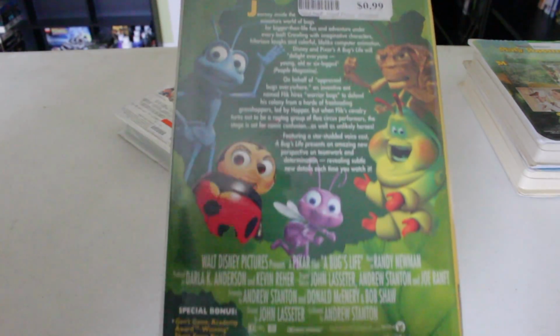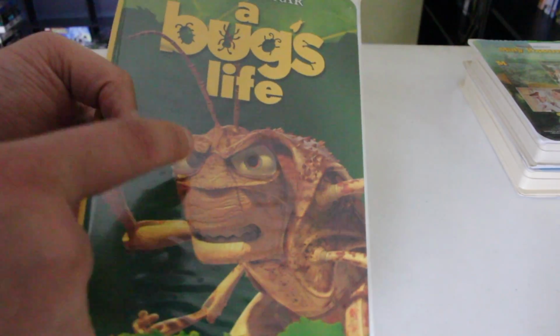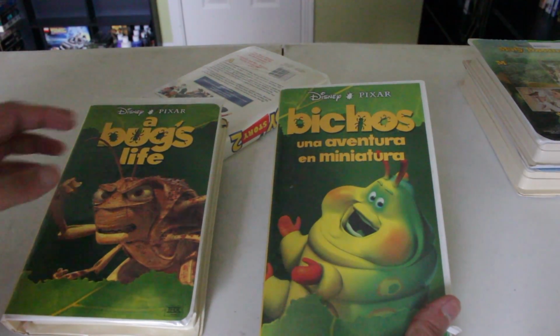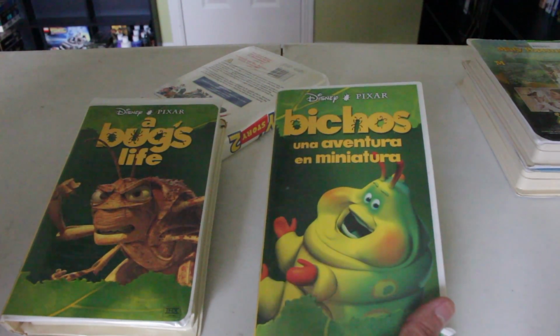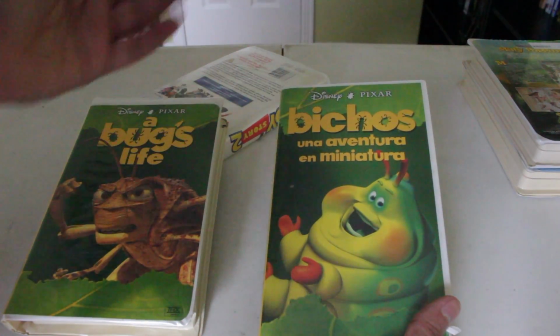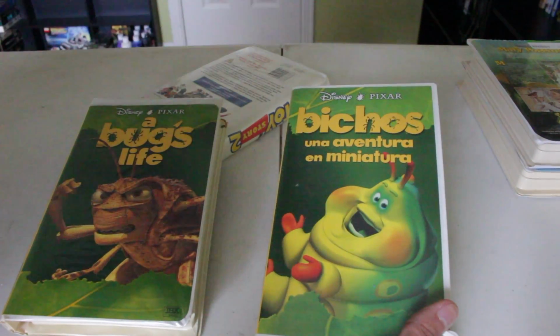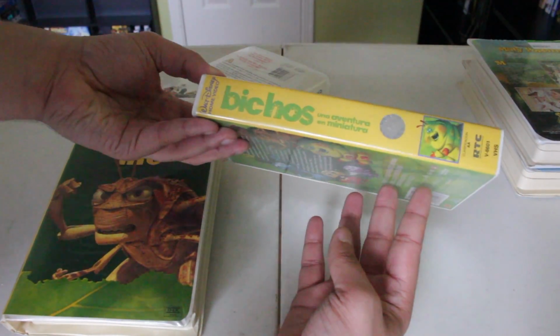for $1. I had this in Spanish dub edition that I still own. Here's the Spanish dub version of A Bug's Life called Bichos: Una Aventura en Miniatura. So that's how you pronounce Spanish, because my family is, you know, we're Mexicans. I mean, I'm Mexican, so here are the spine.